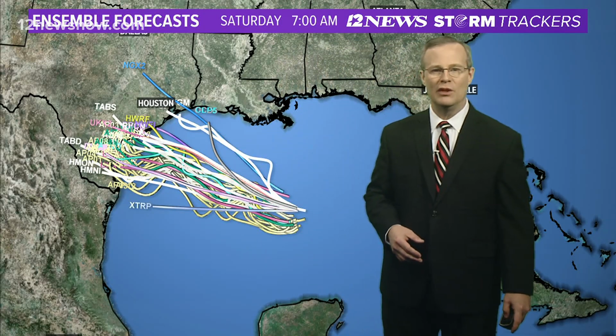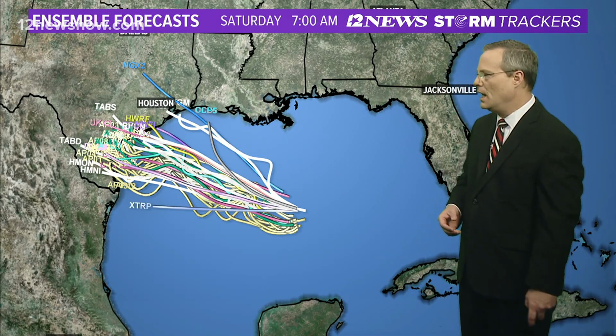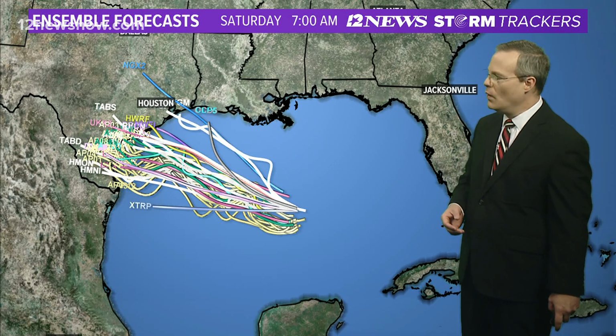I think it's a slight risk of heavy rainfall, but as you can see, most of the modeling is off towards the south. So it looks like this is going to be mainly a rain event. Even if Hanna does form right before it makes landfall, it does look like we'll be well south of our area. So it's all about the rain with this one. It looks like a wet system.